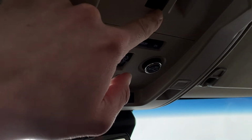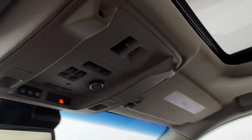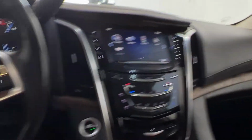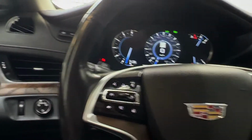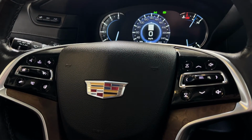motion sensor on and off, as well as you do get those bright LED lights up top there for the roof. But I think that covers most of the inside of the Cadillac, excluding the blind spot monitoring up in the corners of the mirrors. But let's go take a look at the rest of the Escalade.